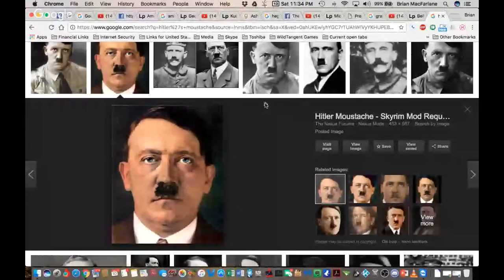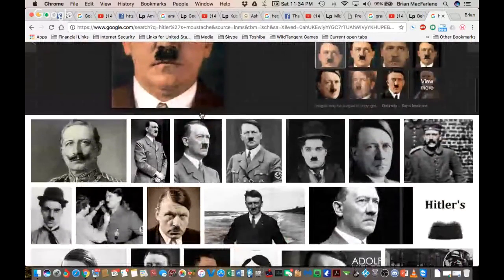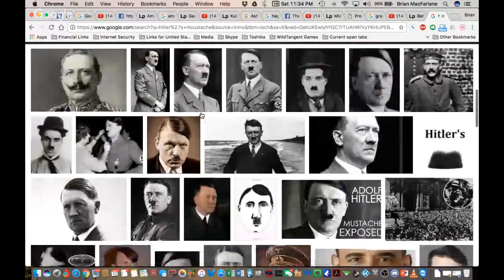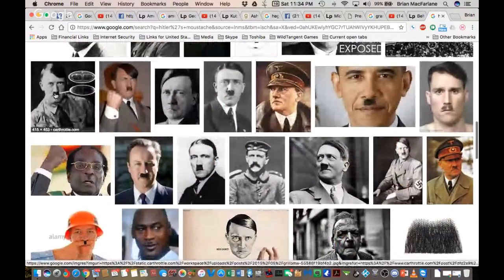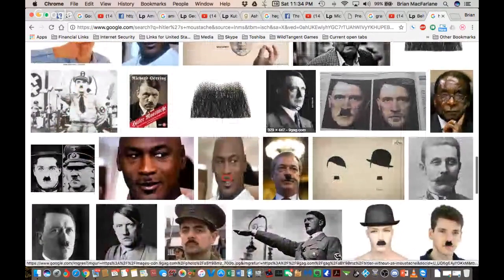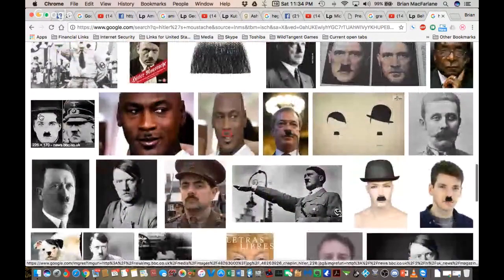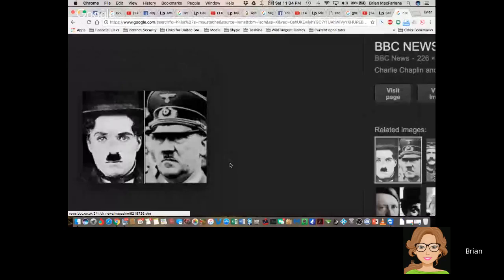Let's see. This could very well be photoshopped by who knows. But yeah, I remember his mustache. You guys remember his mustache being that wide? Hitler's mustache? No. It was thinner. Yeah, it was to the middle of his nostrils, I remember. Oh, there's Hitler with his mustache shaven. Look at that. That's funny. Charlie Chaplin.